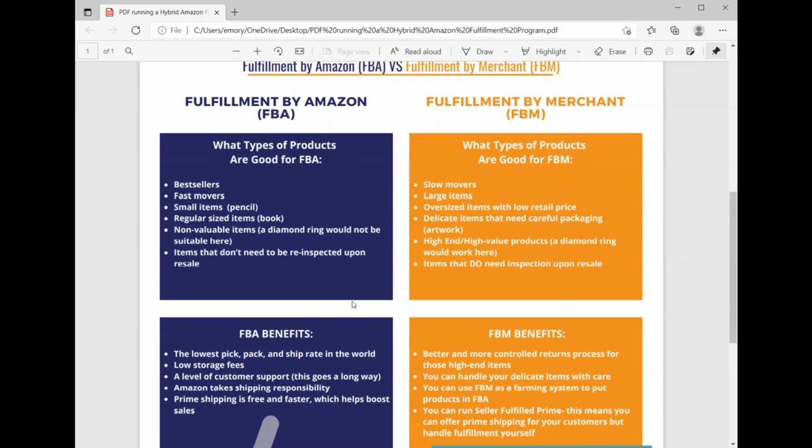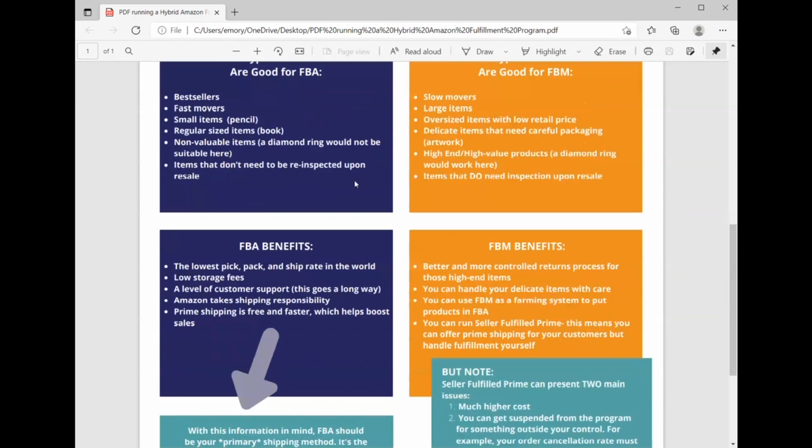Okay, let's go down here and let's look at the benefits of doing FBA. So FBA has the lowest pick, pack, and ship rate in the world, and the storage fees are low, so that's super important. And then with FBA, you do have a level of customer support, which can go a long way. And in addition to that, Amazon does take shipping responsibility. So, let's say something gets lost or something is shipped late, they take the responsibility for that, not you. And then Prime shipping is just free and faster, which can help boost your customer sales.